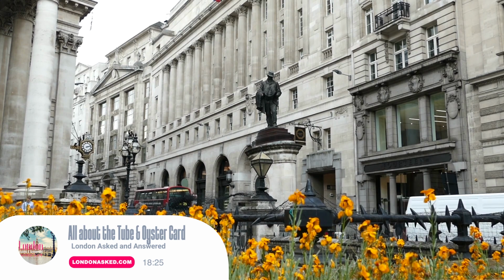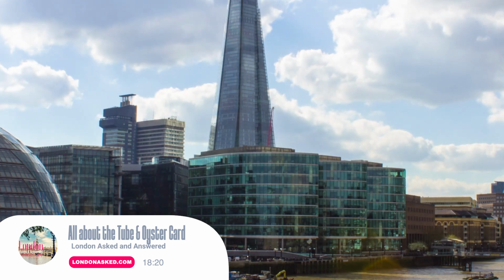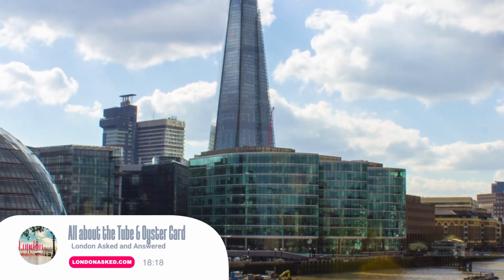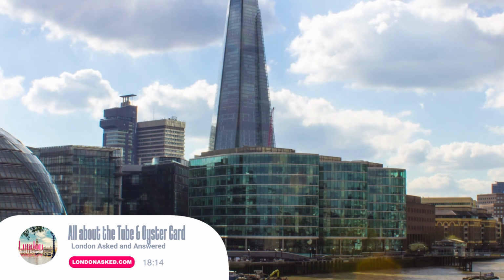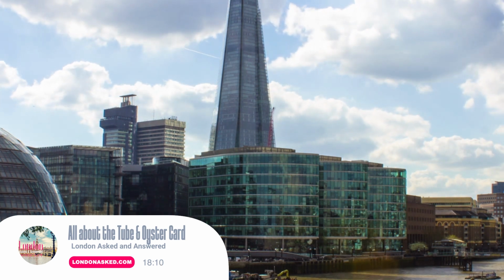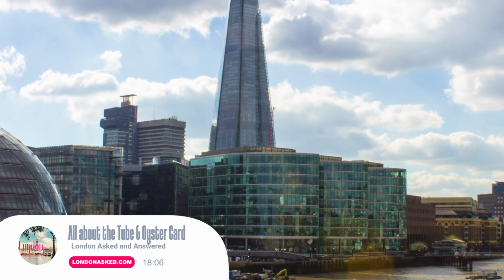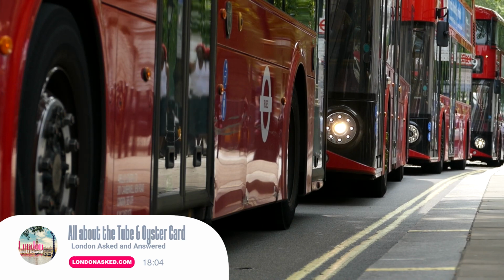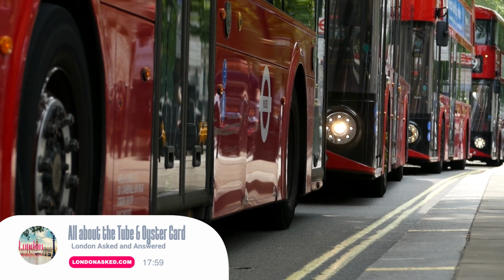In the majority of cases, if you have a contactless-enabled credit or debit card supported by the London Transport Network, then you should use it to pay for the travel in London. It's the easiest and most convenient way to pay. It's supported on every form of transport, and in most cases, it's either cheaper or the same price as using an Oyster card. However, there are certain situations where an Oyster card might be more beneficial.